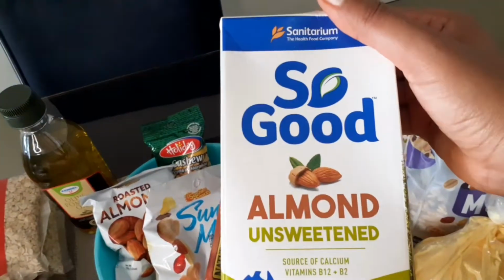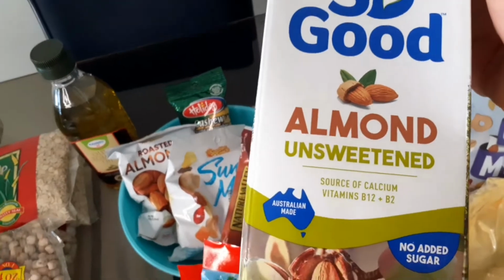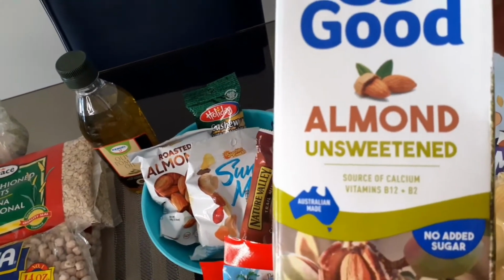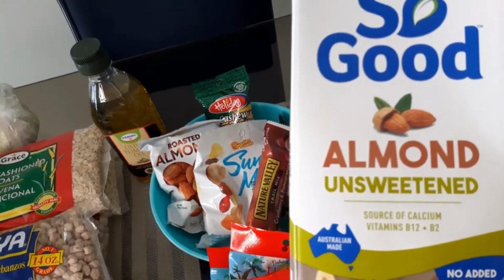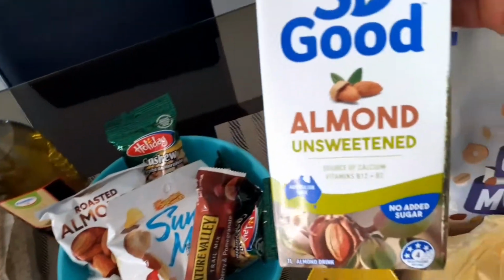So I also have this almond milk. I usually buy the sweet and vanilla one, but unfortunately I had to take the one that is unsweetened. I bought these for my smoothies, and also if I am planning to make porridge, I usually use them, but I usually use them mainly for smoothies.